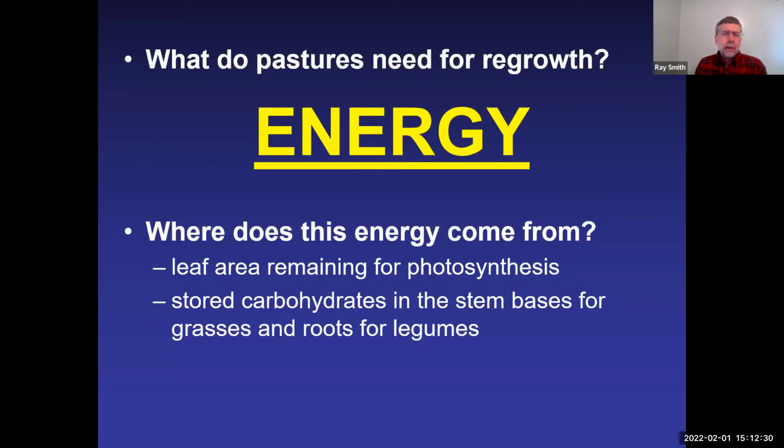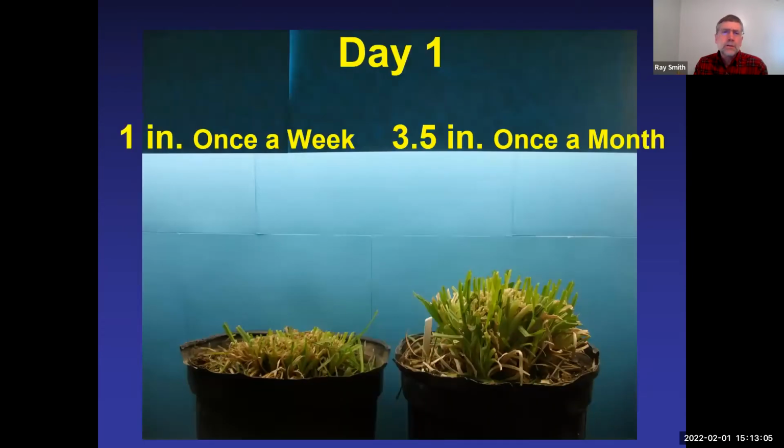So I mentioned that one of my main focuses is pasture management. If I was in an audience and I asked the question, what do pastures need for regrowth? I would ask for a raise of hands, but they need energy for regrowth. And that energy comes from the leaf area remaining for photosynthesis, and it comes from the stored carbohydrates in the stem bases of grasses and in roots of legumes. Now, why am I going into this bit of physiology? Because this is very important for grazing management with whatever livestock species that you're using.